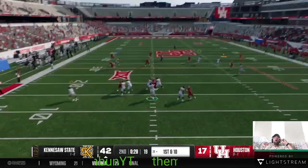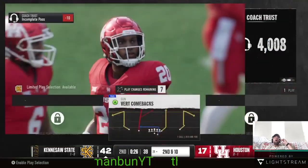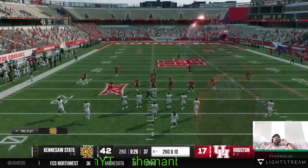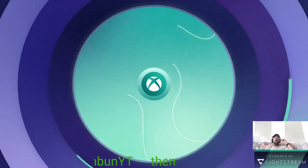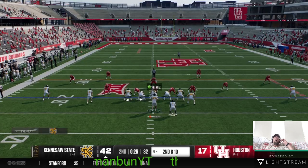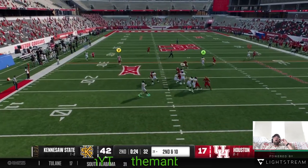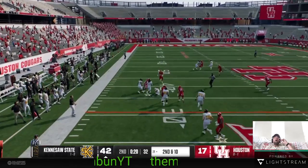They're going to throw it to start the drive. Incomplete. Man, is he lucky to get that one back. Defense that close to an interception. After second down, he's looking to throw. The sweet feet keeping the play alive.